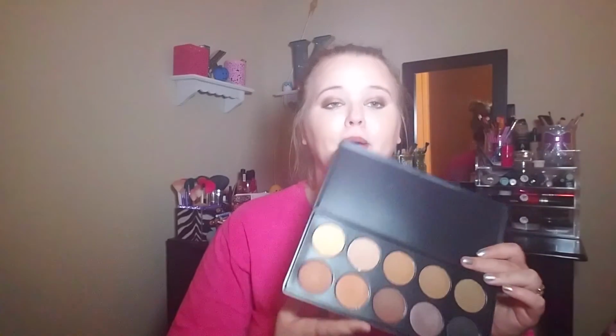You do have to build the colors up. They aren't a great payoff in one swatch, but some of them are really pigmented, especially like this one and this one. The shimmery ones are pretty pigmented. You can get a pretty good pigmentation in one swipe. But the mattes you need maybe 2 or 3, which is okay for me because when it comes to eyeshadows, it's better to build them up than to get too much on there and you're like, whoa, hold up.